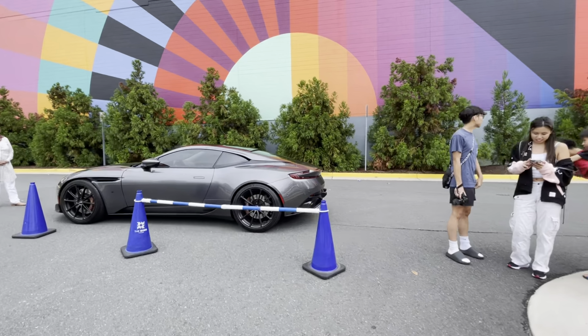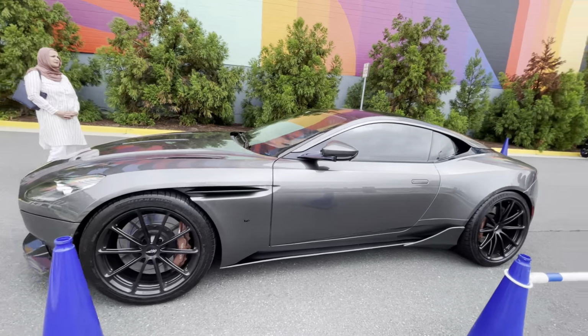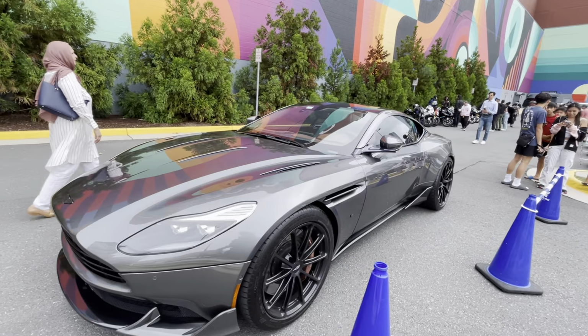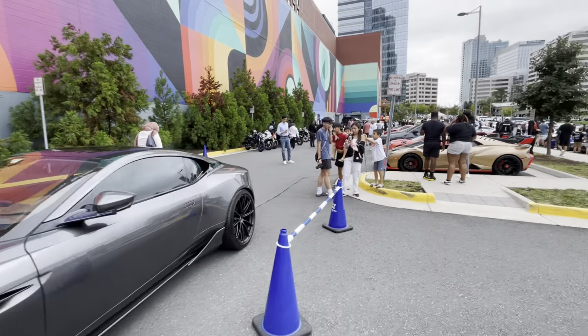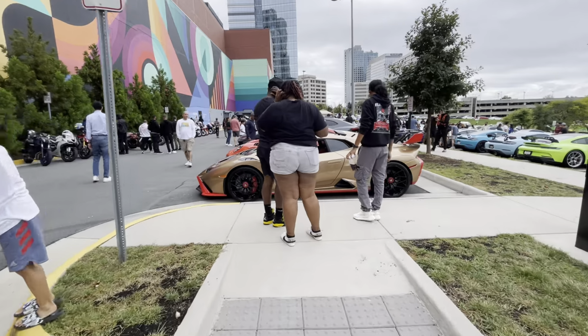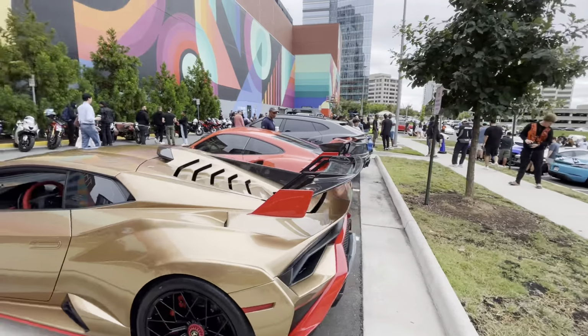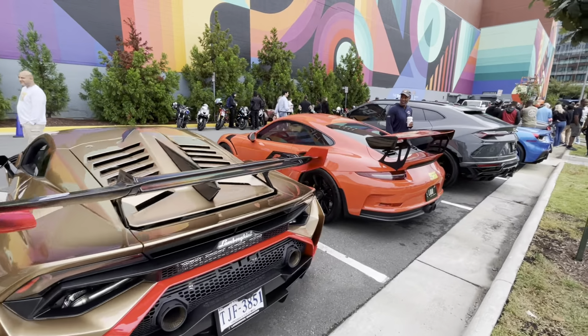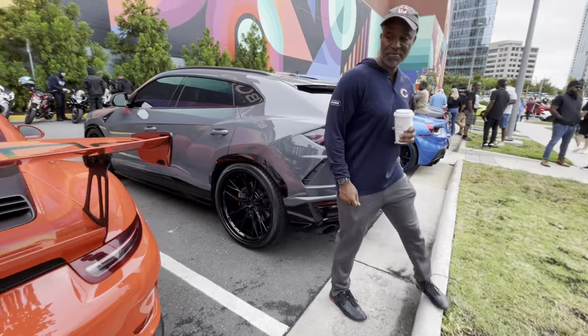Beautiful. I think a DB12 Aston Martin. I think. Tucked away over here. Not too many Aston Martins today. There was earlier a DBX. Let's take a quick look at the rear of these beautiful vehicles. That'll be it. Morning.